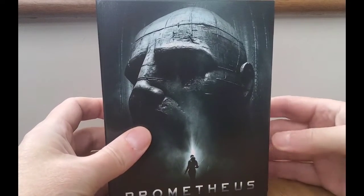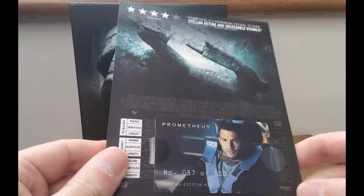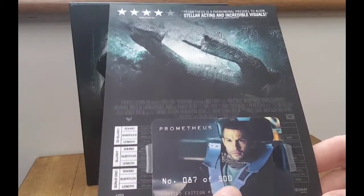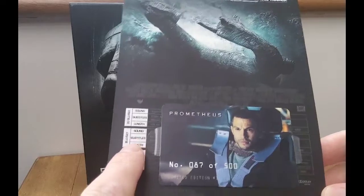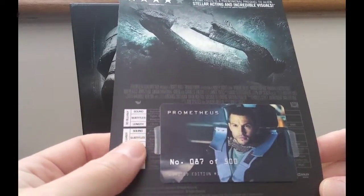So now there is a J card, so we'll have a quick look at that first. And as with all Filmarena, there is a little card on the back here. This was limited to 500 copies, and my copy is 87. Behind there are all the tech specs, etc. But I'm not going to take that off because I don't want to rip the card.